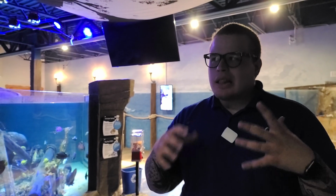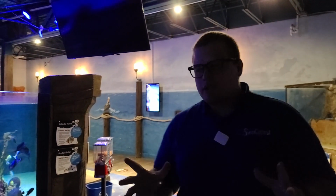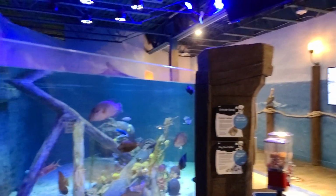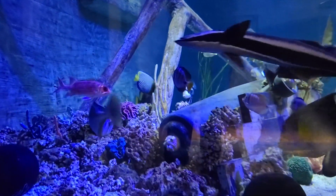Now, we've done a lot of our episodes on snakes, different types of reptiles, a couple on some of our mammals, but we really haven't done a whole lot about our marine life. So today, I wanted to talk about one of my favorite exhibits here at the aquarium. This is our pirate ship exhibit.